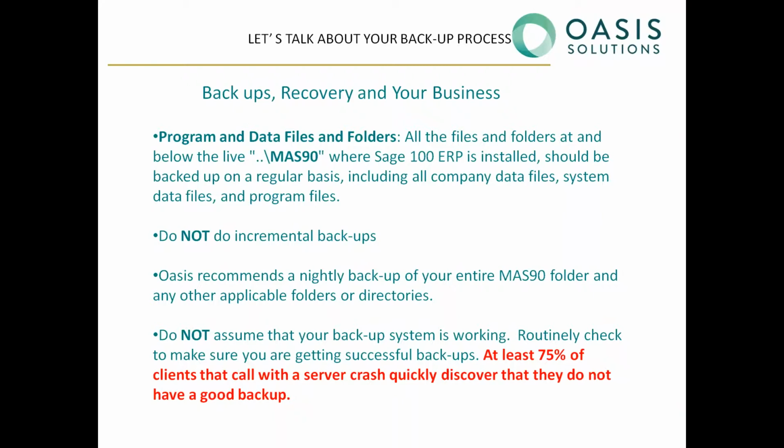So we're going to talk about backup strategies and what you should really take into consideration with those backups. So the first thing that we want to talk about is that you should be regularly backing up your entire Mass 90 directory. Now, I know the product now is called Sage 100. It still defaults most of the time to a folder called Mass 90, which is under the Sage folder. So you should be backing everything up, not just your data. You want to be backing up your program files, your system files, and your data files, backing all of those up.